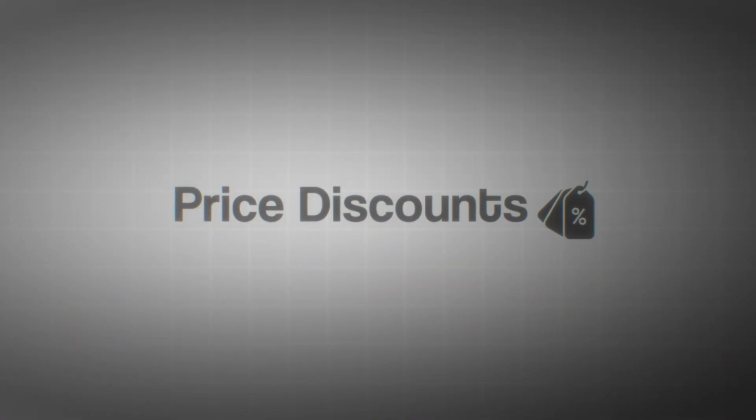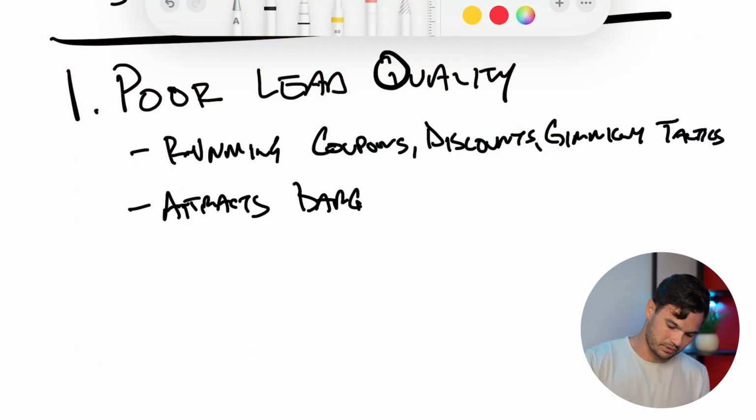They're smarter than those people. They understand gimmicky tactics. They don't want price discounts. Generally, when you advertise something with a price discount, it attracts a bargain shopper. That's the main thing. So it attracts bargain shoppers.